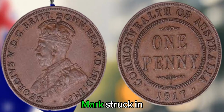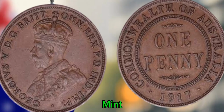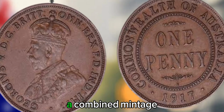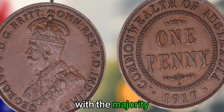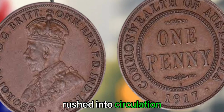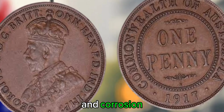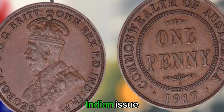1917 no mint mark, struck in London. 1917 I, struck at the Calcutta Mint, marked by an I mint mark below the date. Together they account for a combined mintage of about 12.5 million coins, with the majority coming from Calcutta. However, due to wartime conditions, many coins were poorly struck, rushed into circulation, or exposed to humid environments, leading to pitting and corrosion. As such, high-grade survivors are uncommon, especially for the Indian issue.